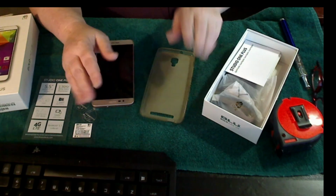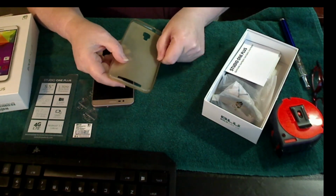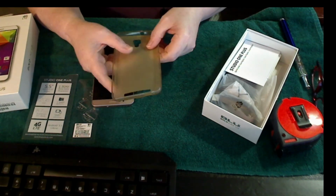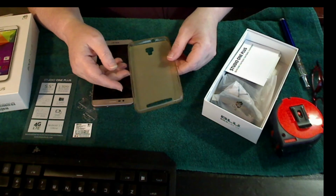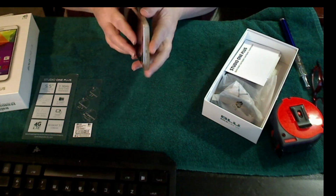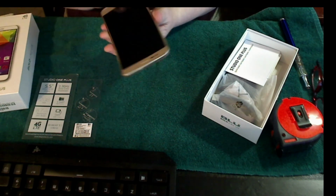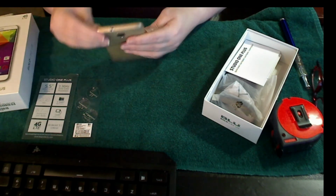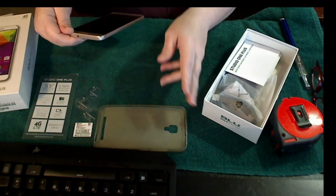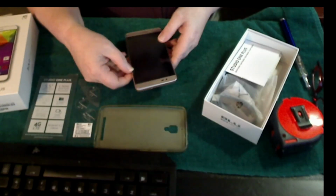Okay, so let's see. This is the stuff that comes with it, the stuff that came from Blu. And this is everything. Whenever you order a Blu device, this is what you get. Their website, by the way, is blueproducts.com. Alright, so you get your little silicone jobber thingy here. Oh, that's cool. Another cool thing about this phone is, earlier when I was talking about world phone, it's a dual SIM. Another good benefit for it being unlocked, dual SIM card.